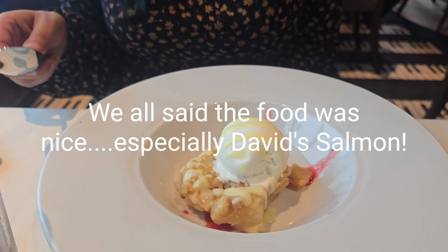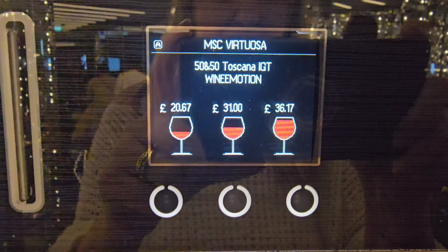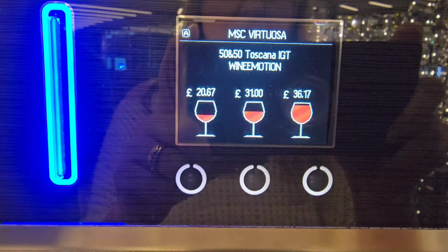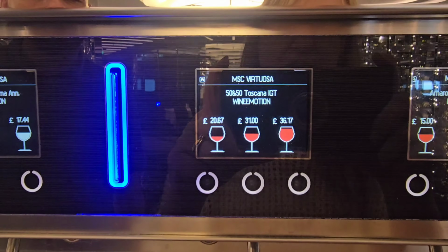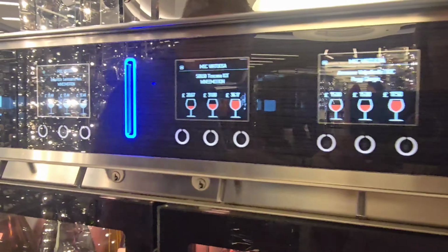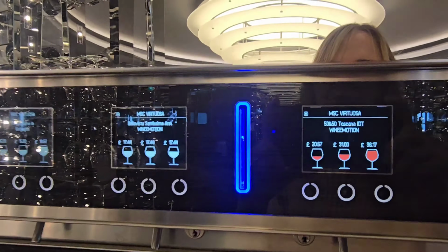Looks good. So here you can come and choose some wine. When we were first looking at the price of this, we thought it was really expensive. For a glass of wine, it's £36 for a large glass. Medium glass is £31, small glass is £20.67. But when we looked up online how much that wine cost, it's over £150 for that bottle. So I think they're being really fair with the prices, and if you ever want to have a glass of £150 bottle of wine, which I personally wouldn't drink, then you can come here and try it for between £20 and £36.